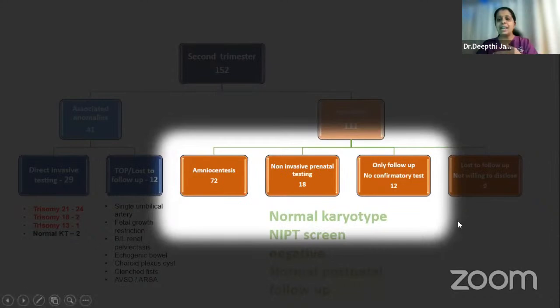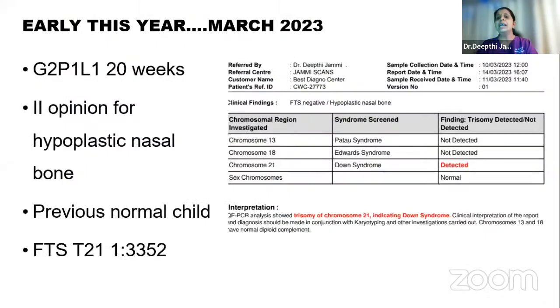So after seeing this data over 5 years, we started reassuring most of the patients with an isolated unossified nasal bone: do not worry. But early this year, we came across surprises or shocks in our study. A 20-weeker, absolutely normal fetus, only a hypoplastic nasal bone, nothing else, previous normal child, her trisomy 21 risk was 1:3,352, and we did an amnio only for the hypoplastic nasal bone, and that detected Down's.